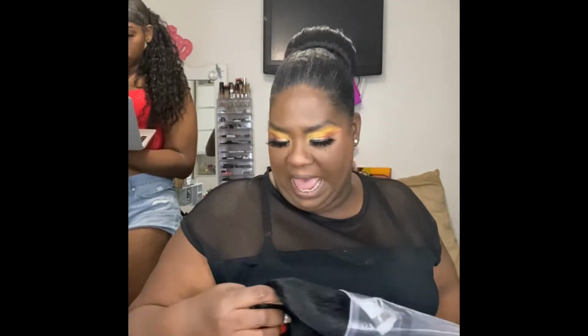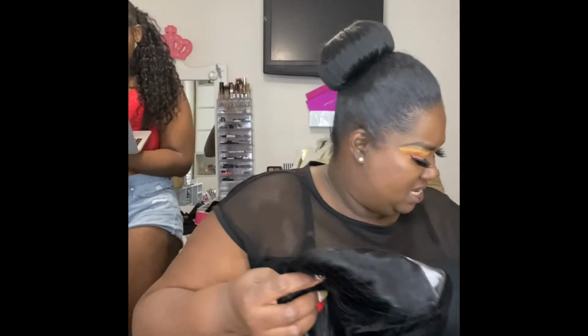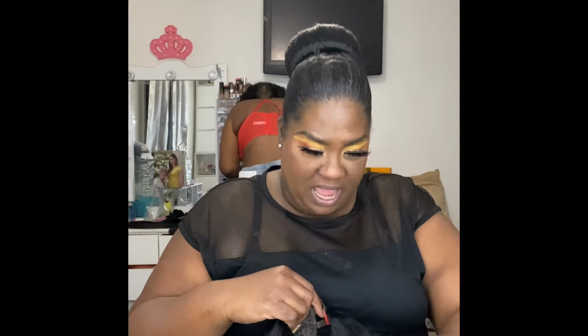So let's get into it. Let's see what she looks like. Let me lay that to the side. I think I got a right part or left part wig. I didn't get center parts because I don't wear a center part. If you know, you know. At a certain age, certain people don't wear that.